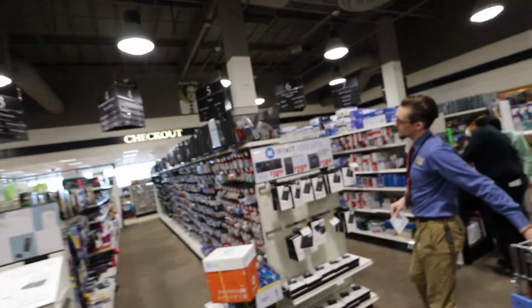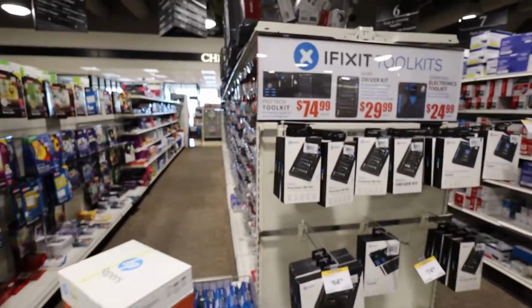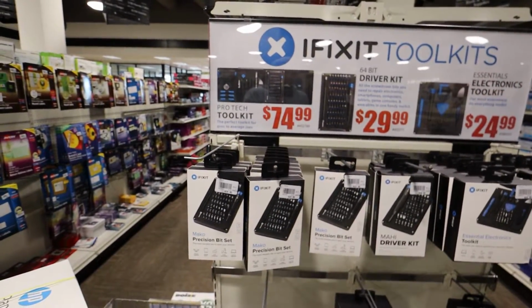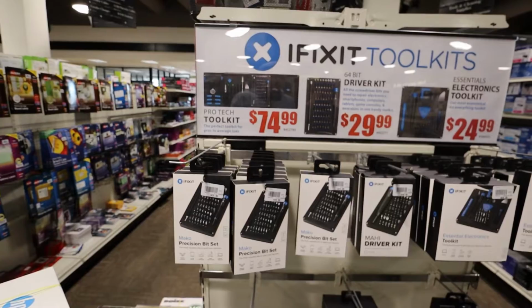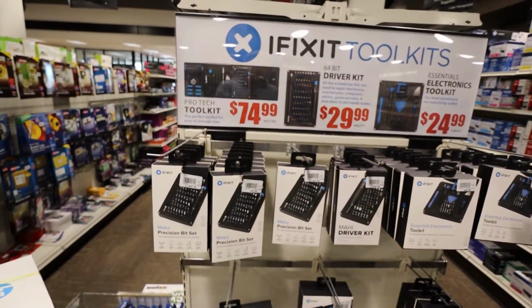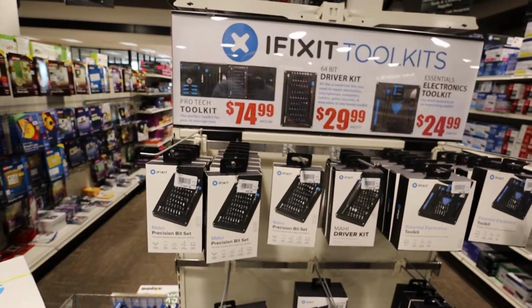But other than that, we do need tools, which is going to be over here. So I typically go for the iFixit just because they have drivers for everything. I personally have the 64-bit driver kit just because it's really nice. The handle is really nice in my hand because of the fact that I have very massive hands, so I don't like getting the very thin ones that are really hard to grab.